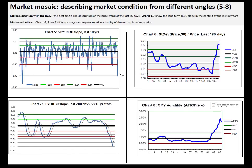You can see this is the second worst RL slope stretch in the last 10 years, and that was followed, this one, by a very strong upward move. You see how extraordinary the volatility spikes have been, but it's already starting to recover, and that's how you get into the spring in risk Z.